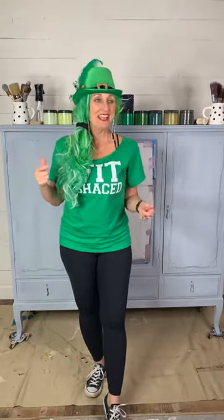All right. Okay, guys, we're going to get started. This is not a custom order. I'm usually working on custom orders. This is not a custom order because I didn't have anyone wanting green right now, and I wanted to do all of the greens.